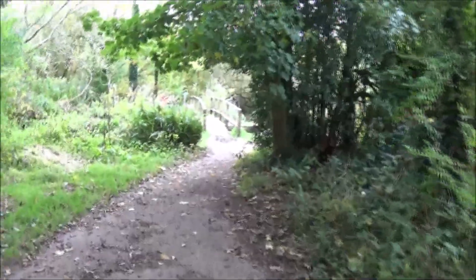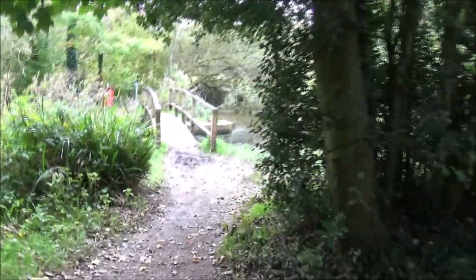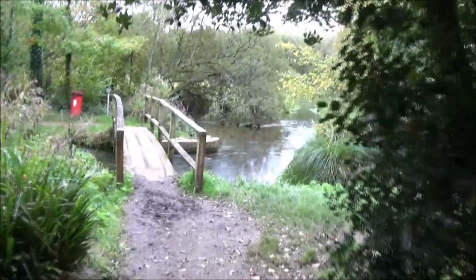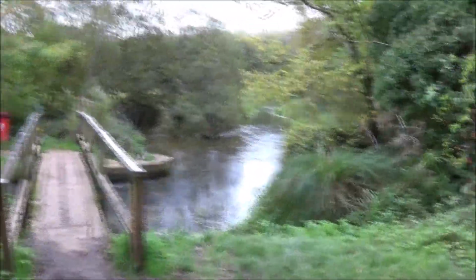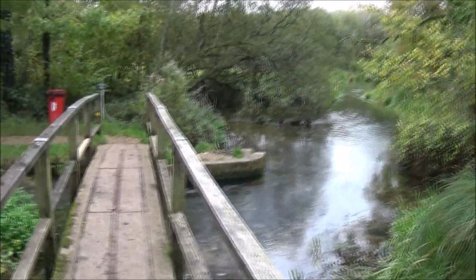So we walk back down to the river again over another little footbridge. It's very pretty, isn't it? It's a lovely bench there if you brought some lunch. You can sit there and enjoy the peaceful tranquility of the river.